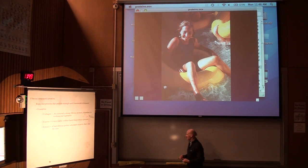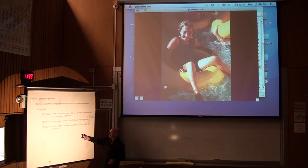The last of these structural proteins I want to mention is called keratin. That clock's about 2 minutes off, so hold on for just a couple more.